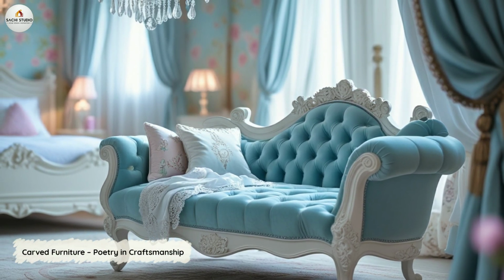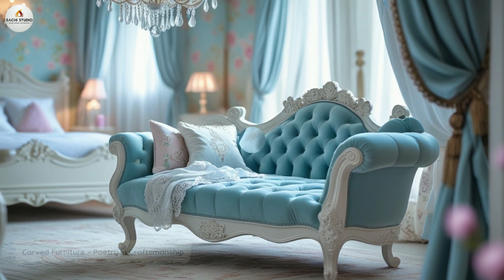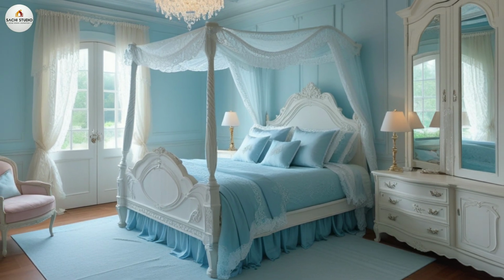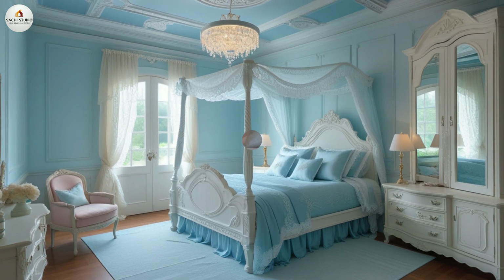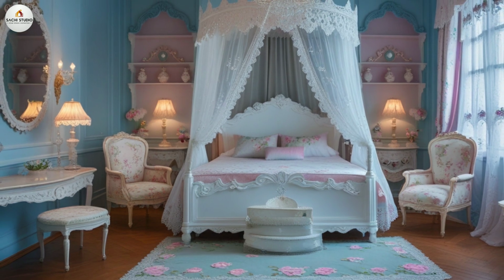Carved furniture, poetry and craftsmanship. Now let's talk about furniture as storytelling pieces. In Cinderella's crystal chamber, furniture isn't just functional, it's sculptural, expressive, and deeply romantic.